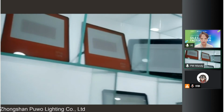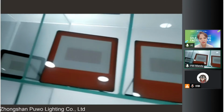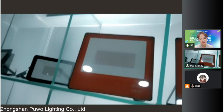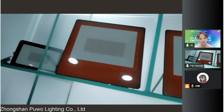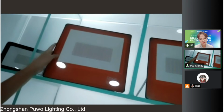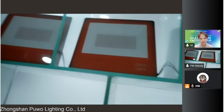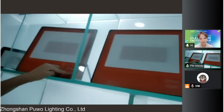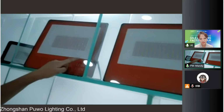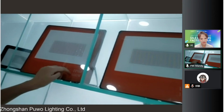Next, we have the flood light. The flood light we mainly do now is the DOB type. It means the driver is on the PCB, so it can save cost for the customer side for the flood light. And it's IP66 and IP65, so it's waterproof. It can be used outside, in the outdoor also.